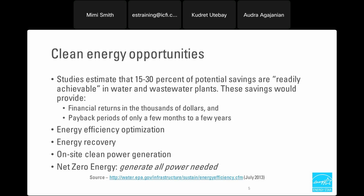Energy recovery at wastewater facilities typically refers to recovering heat from the wastewater effluent or capturing methane gas and reusing it. On-site clean power generation typically refers to solar or wind energy generation systems that are installed in your water and wastewater facility. Net zero energy is a term for facilities that produce as much power as they consume over the course of a year.